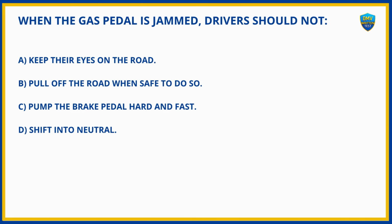When the gas pedal is jammed, drivers should not A. Keep their eyes on the road. B. Pull off the road when safe to do so. C. Pump the brake pedal hard and fast. D. Shift into neutral. The answer is C. Pump the brake pedal hard and fast.